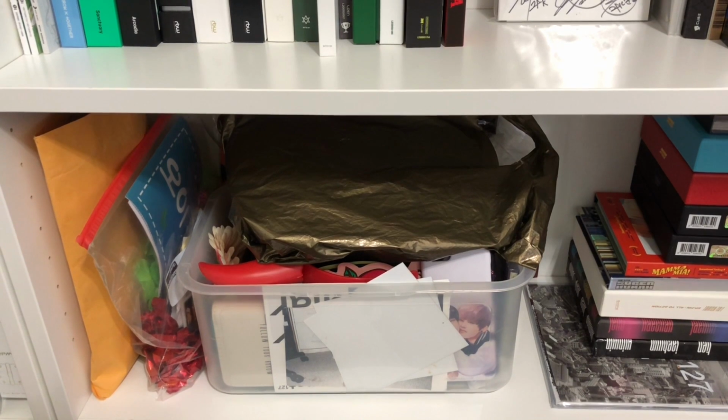This is the bottom shelf. It is a bit messy, but I have my concert goods here, scattered here, and then just a bunch of CDs and random things in here.